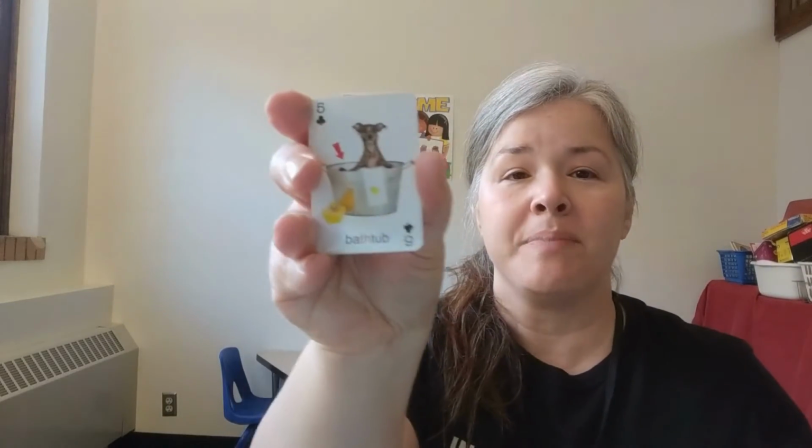bathtub. So we did bath, that was at the end of the word. Now we're doing bathtub, that's in the middle. Here we go. Bathtub, bathtub, bathtub. Good job. All right, so next we'll take a look at a book.